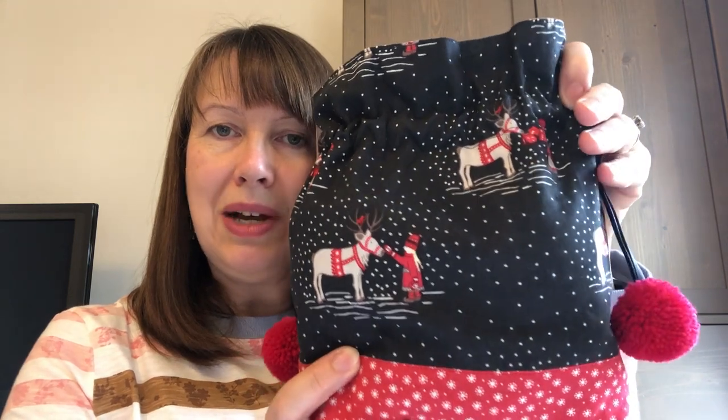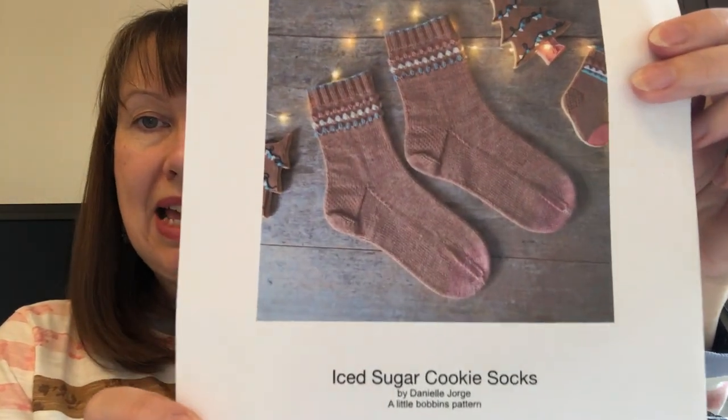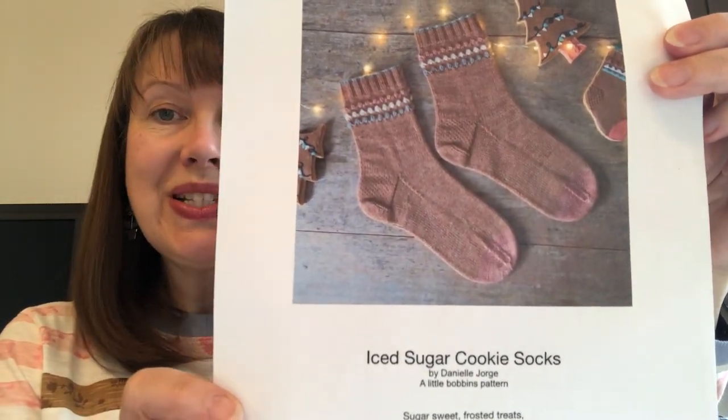That should be possible because these are in Danny's little sheet bag. I have another pair of socks. It's in a little bag I made a while ago. This is also a pattern by Danny. She brings out a Christmas Eve cast on every year. And these were the iced sugar cookie socks. I want to finish these before Christmas Eve of this year because obviously I want to cast on the next ones.